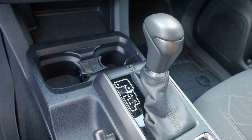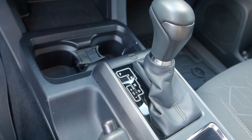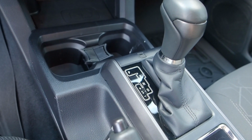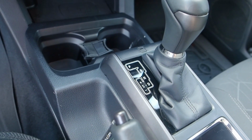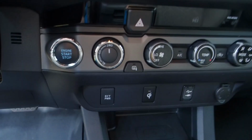This is an automatic transmission truck. It has park, reverse, neutral, drive, and then a standard mode where you can shift up and down. I believe it is just a torque converter setup though, so that really isn't especially notable. Handbrake's right here, I've got that pulled right now.